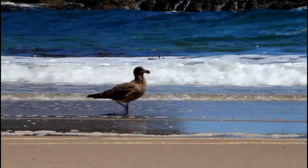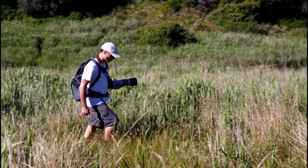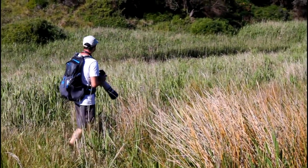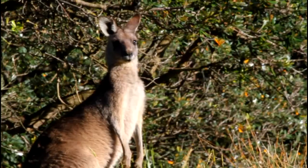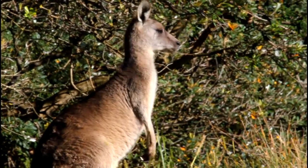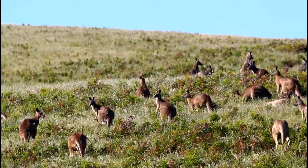So we headed back down to the beach and had a bit of a look around. Then decided to see if there were any tiger snakes out behind the dunes, unsuccessfully, unfortunately. And then we found a kangaroo, and then a whole lot more.